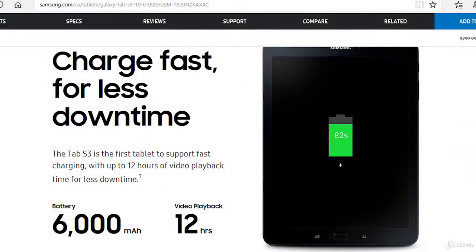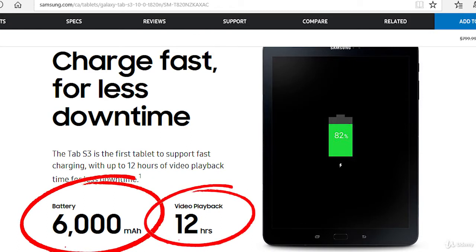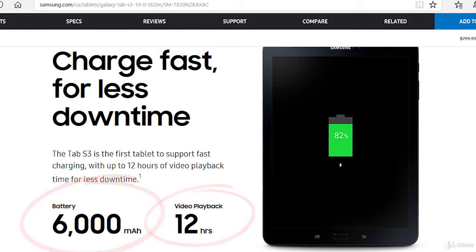Let's see how Samsung compares with their copy. This is the only part of the page where they use a superlative. It's the first, and I like how they do it. Charge fast for less downtime. The Tab S3 is the first tablet to support fast charging with up to 12 hours of video playback time for less downtime. Then they have the figures below. I like how they back up their superlative with features and benefits.